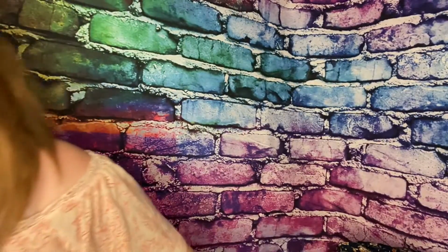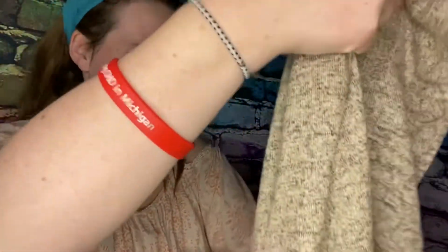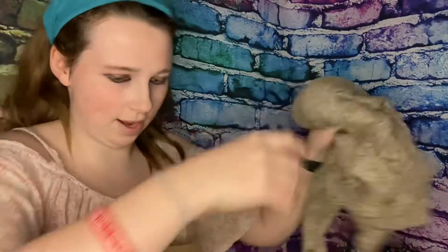So next we have the Pink Clover Luna Elbow Patch Button Detail Brush Knit Top by Pink Clover. Oh, I see the elbow patch. I'm not really sure about elbow patches, to be honest. But the material is really soft. I really like it. So, we'll see. I'm really digging that floral dress already.